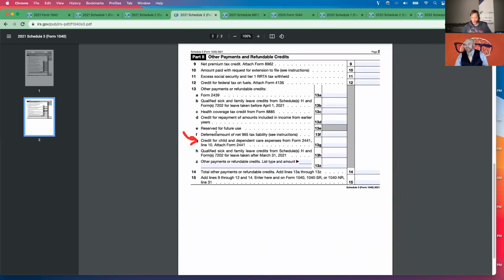Wow, so look at that. We have another breakout. Hey, look at 13E. That's another one of your reserve for future use boxes. But 13G is that for 2021 only, credit for child and dependent care expenses, the refundable dependent care credit, which I think is going to surprise some people as being pretty sizable, bigger than they expected potentially. So please save your seats, everyone, on your dependent care for 2021. It's a different game. Oh, sorry, Roger, I didn't mean to cut you off there.